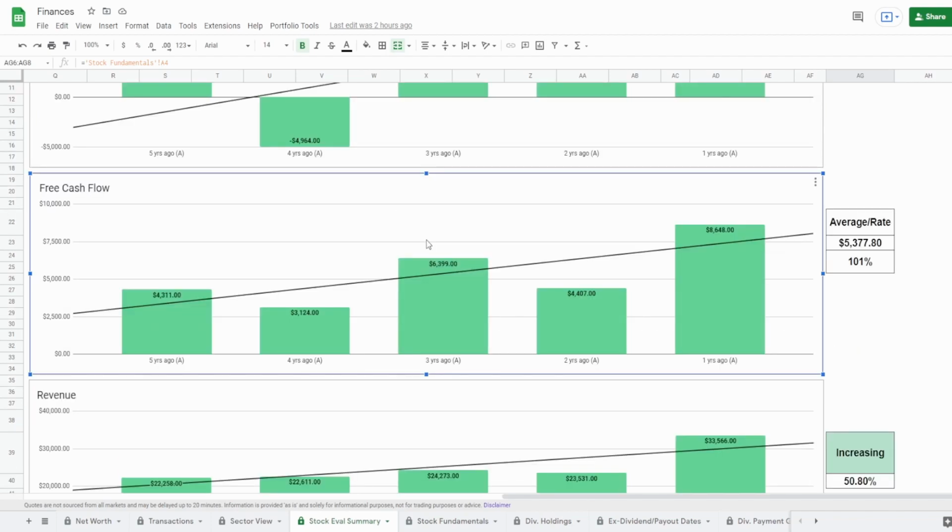It is the cash operations minus your capital expenditures. Five years ago it was $4 billion, to one year ago of $8.6 billion, which is an increase of 101%, with an average 5-year free cash flow of $5.4 billion. Now, unlike the net income, we actually don't see any negatives here on the 4-year ago mark. Obviously, 4 years ago and 2 years ago, they did slightly go down in their free cash flow.